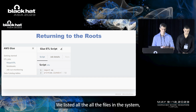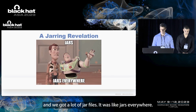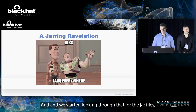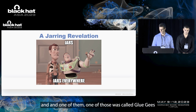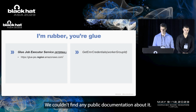We listed all the files in the system, and we were expecting to get the jar files. To our surprise, we didn't get one jar file. We got a lot of jar files. It was like jars everywhere, and we started looking through them and found what they were referencing. Some of them were public, known jars, but some of them referenced internal AWS services, and one of those was called Glue.js. Glue.js is a job executor service. It's an internal service. We couldn't find any public documentation about it.